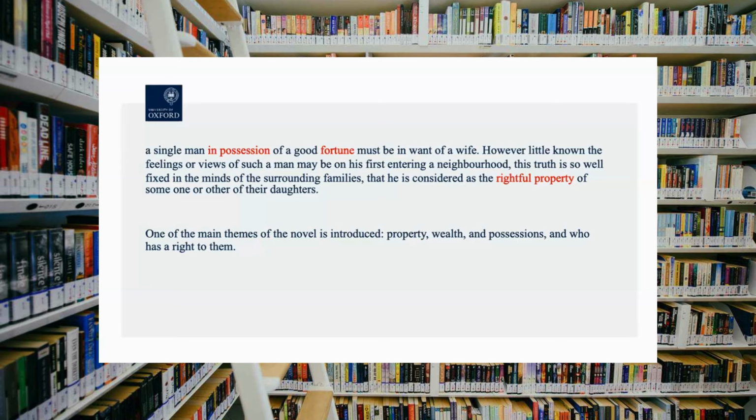And if we pick out some of the most significant words in this opening, which I've marked in red, "in possession," "good fortune," "rightful property," one of the main themes of the novel is also introduced. One of the themes of the novel is property, wealth, possessions, and who has a right to them. Those of you who've read the novel will know that there's a whole subplot about Wickham and property and wealth and possessions. And there's a lot of discussion of who owns what and what their possessions are like.